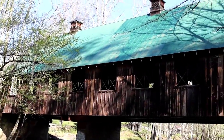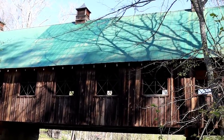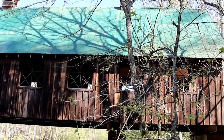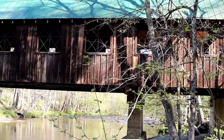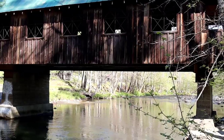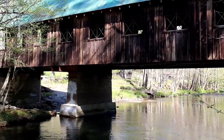Beautiful little, well, covered bridge. Definitely worth the drive to explore this newer bridge, but it displays the beauty of the old times.